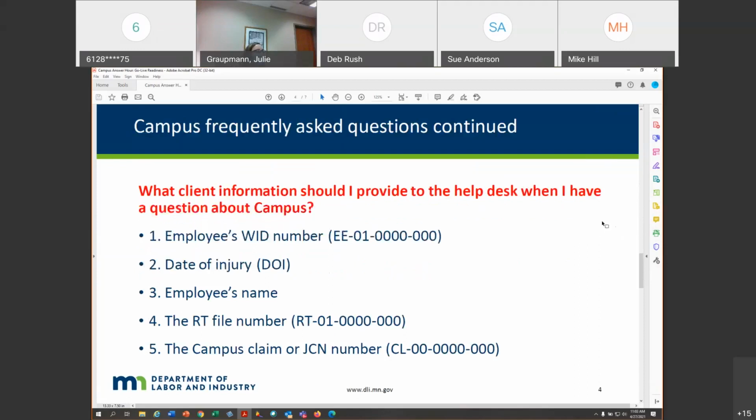The only other thing that I have here, as far as frequently asked questions and answers, is again a reminder for folks that are sending information to the help desk to seek assistance. Whenever possible, please identify the employee's WID number and their date of injury. I can't tell you how important the date of injury is. We have several employees who have been injured several times, and we may find that a first report of injury was filed back in 2016, but if you're dealing with an injury from 2021, that's not going to do any good as far as getting assigned and having that claim linked. So provide us that information.